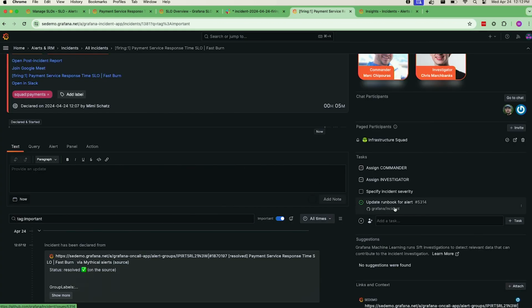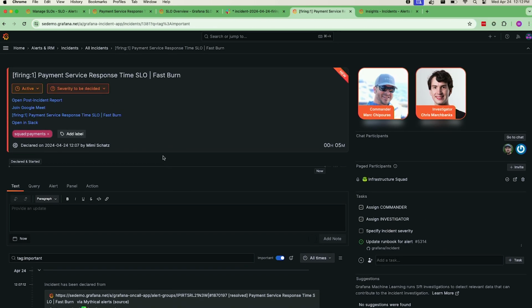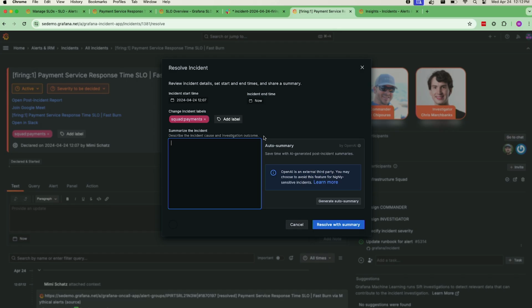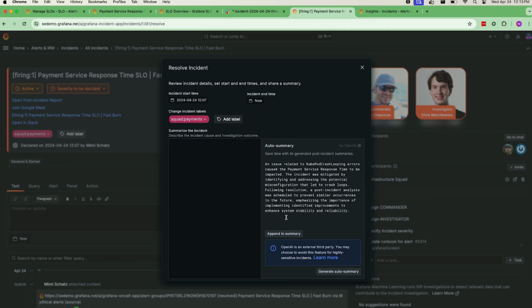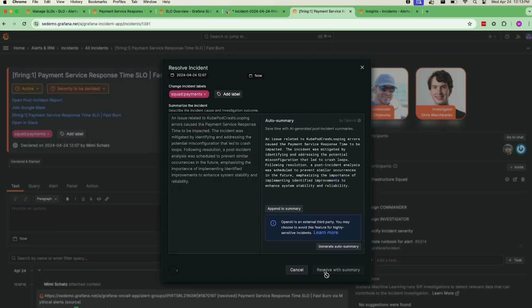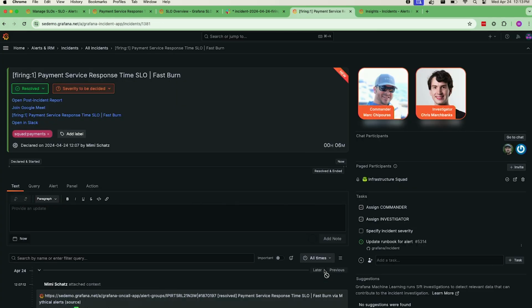All right, nice. So now we've got an issue created in GitHub. We'll be able to track after action items easily. And with that, I'm going to go ahead and resolve. So one other feature we have in here is an integration with OpenAI, and it'll let us do auto summarization of the incident. So for all of the information you've pushed into the timeline, it's going to read through that, create a summary, and then I can append that to the incident before closing it out. I feel pretty good about what ChatGPT has told me today. So I'm going to append it and I'm going to resolve. And with that, our incident is solved.